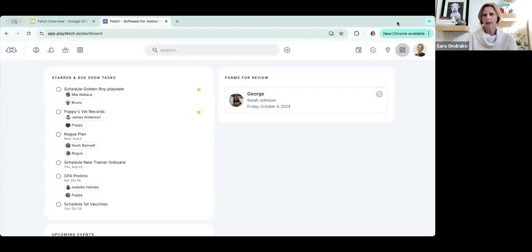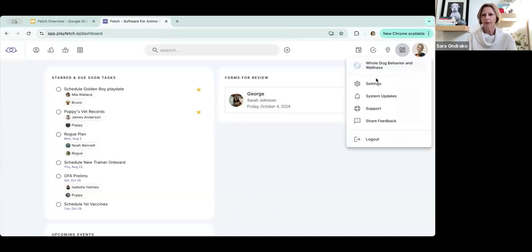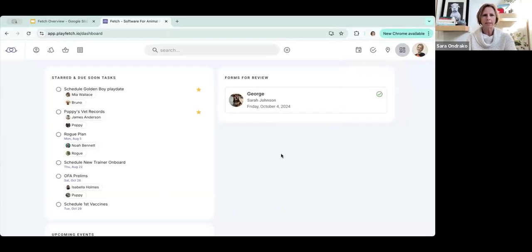All right, so here is the professional dashboard. This is what it looks like when you log into Fetch for the first time. Now, there's already some things populated here because I've got a few different testing accounts that we can peek at and look at together. But up on the right-hand side here, this is the professional, and all of the settings and account information is over here, which we'll peek at in a moment. But when you log in, this is what you're going to see.